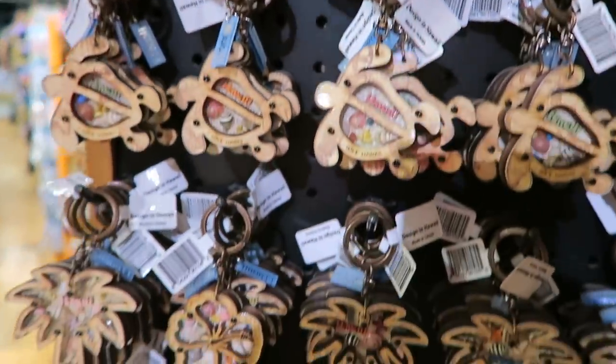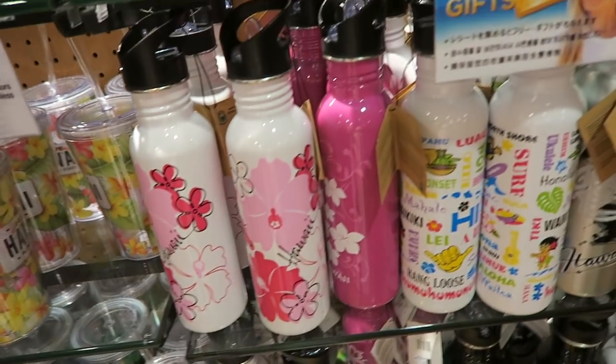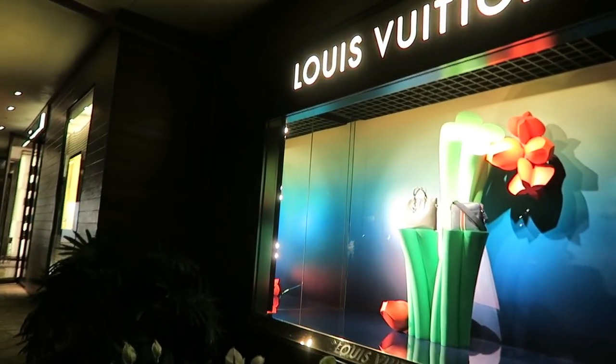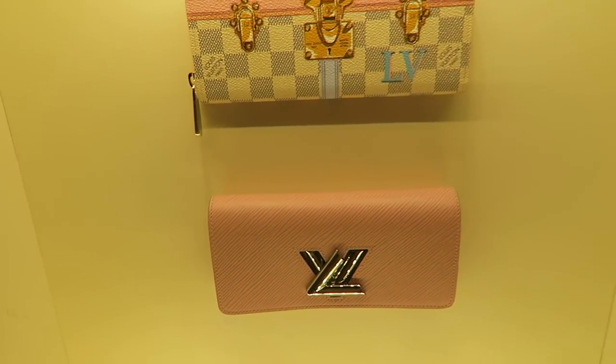They're pretty made well. Right? Gonna get a couple for my friends. Our last visit to Louis Vuitton. And nice thing that they open 10 to 10. So, yeah. Those are so cute. That is so pretty.